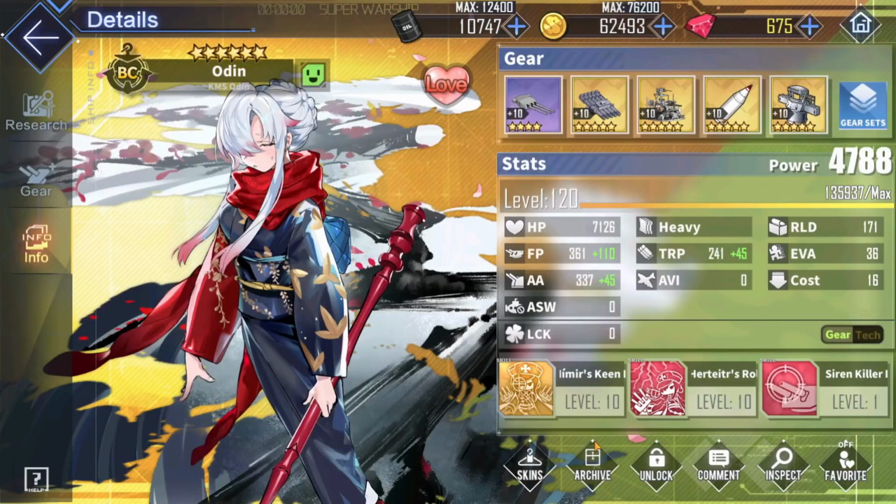Due to how Odin does not require flagship position in order to be effective, she is an insanely versatile ship that can fit into any fleet. If you are in need of a fantastic backline ship, I would highly recommend trying to go and farm for her.